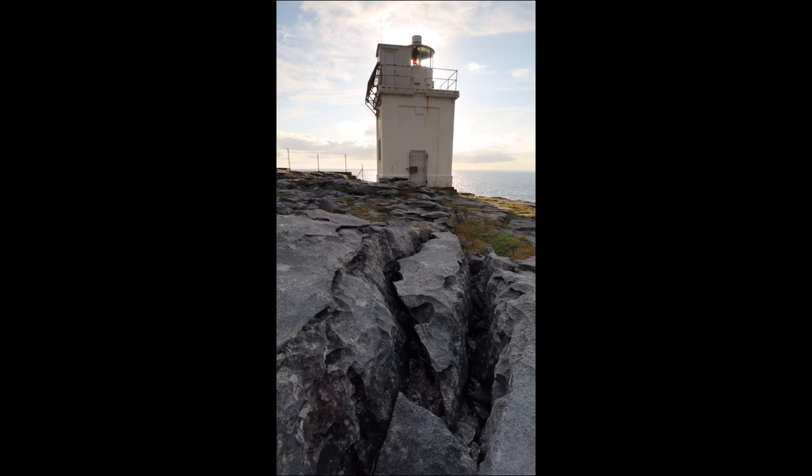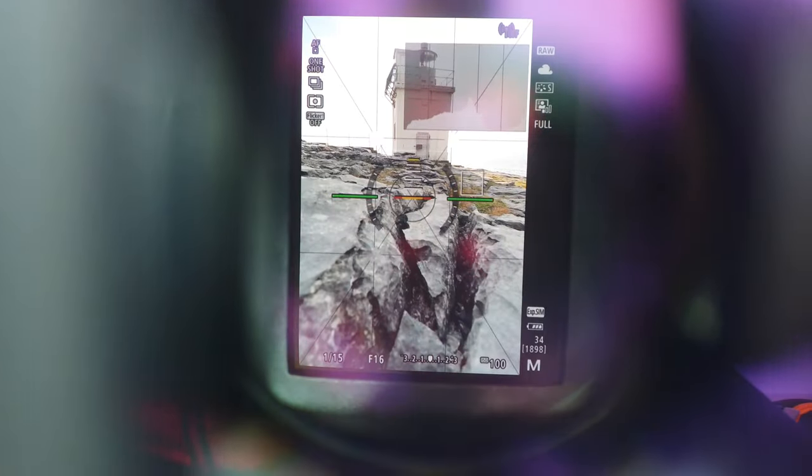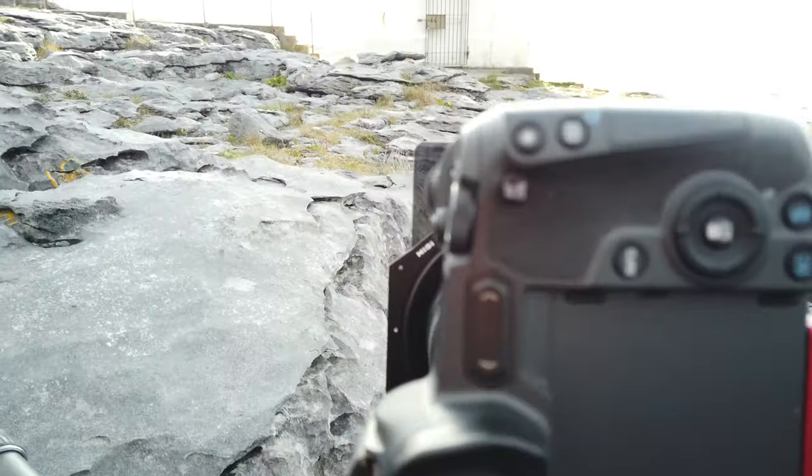Now it's easier for me to give you a look at the composition here on the back of the camera. So if I just give you a look here, the sun is right behind the structure of the lighthouse, and then down here you've got this lovely V in the image, and I think that's really, really nice. Now what I've had to do is an exposure blend and focus blend as well, because I want to make sure everything down here is in focus, the whole way through.